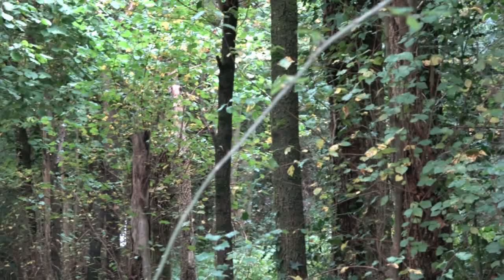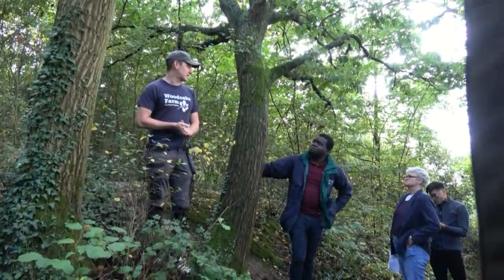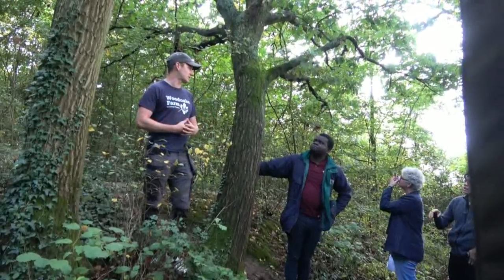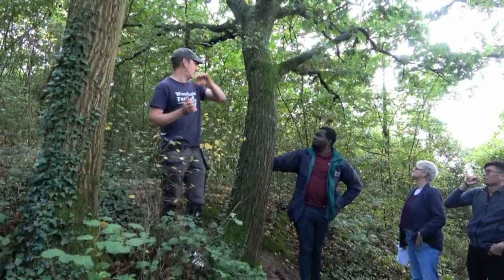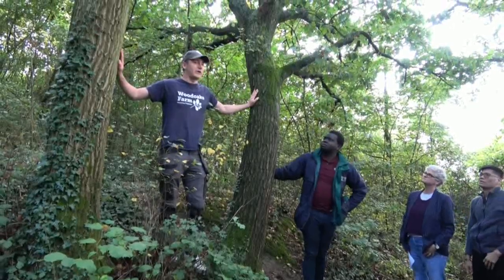The problem with not managing the woodlands at the moment would be which of these trees are going to be successful, which ones are going to become big veteran trees, which ones are going to support large wildlife. Those are the kind of things that we need to look at. So you pointed at the oaks. Yeah, so our oaks here, absolutely fantastic.